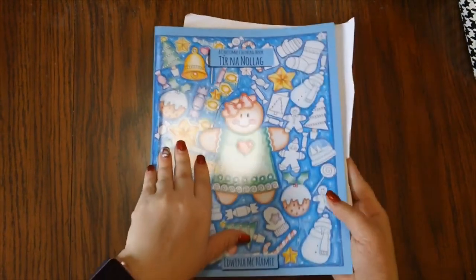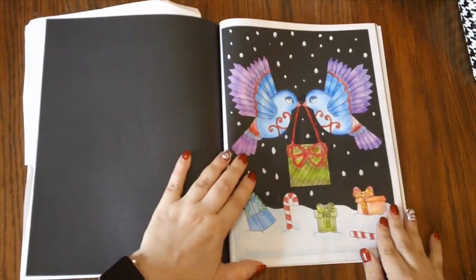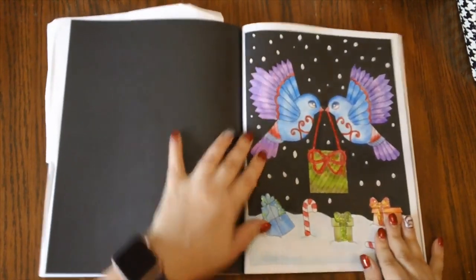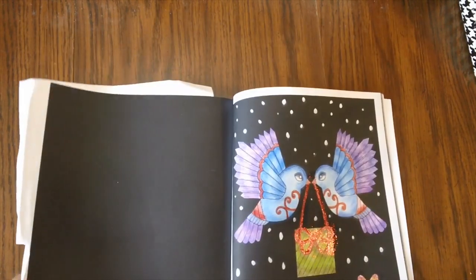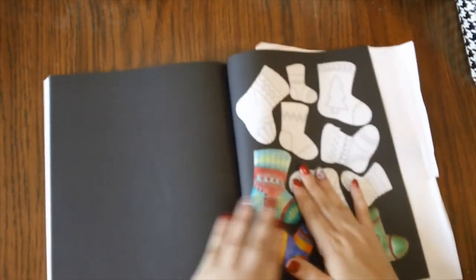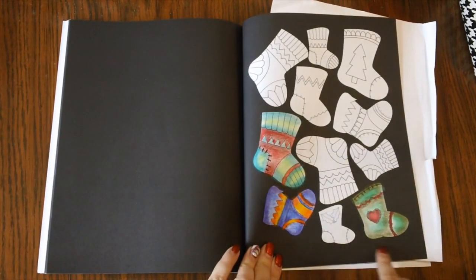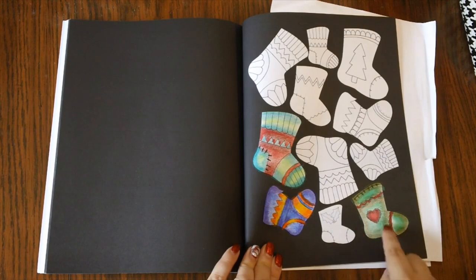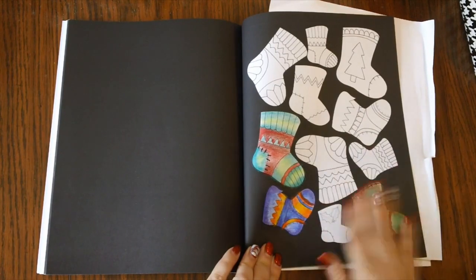And then in the Tir Nan Nog book by Edwina McNamee, I used my Lyra Rembrandts in here, and I have one completed picture as well as one WIP. So here's the completed picture. I did this with my Lyra Rembrandt pencils and added some Stickles onto the presents right there. Okay, and I do have a WIP. I started this page here again, I believe, with my Lyra Rembrandts, and I just got two of the stockings done. I need to finish the rest of the stockings. So I'll finish that up probably this year.